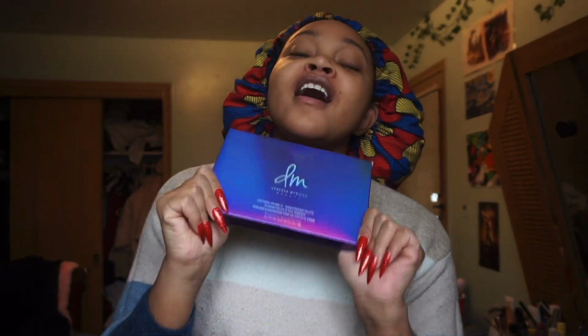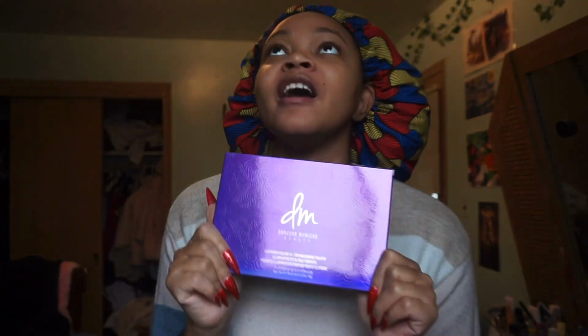Okay, I bought myself a Danessa Myricks palette for my birthday because I have been eyeballing these palettes ever since I found out about Danessa Myricks, and I was like, you know what, it's my birthday. I've been wanting these for so long. My birthday was December 23rd, by the way, so it was a long time ago, but anyway, I was like, you know what, I'm treating myself. It is my birthday, and that's exactly what I did. And you guys, this palette is more on the expensive side, but it's black owned.